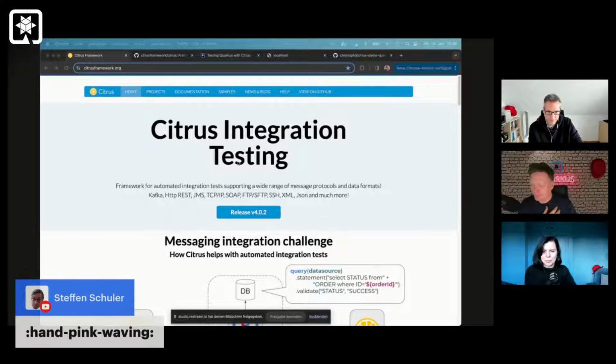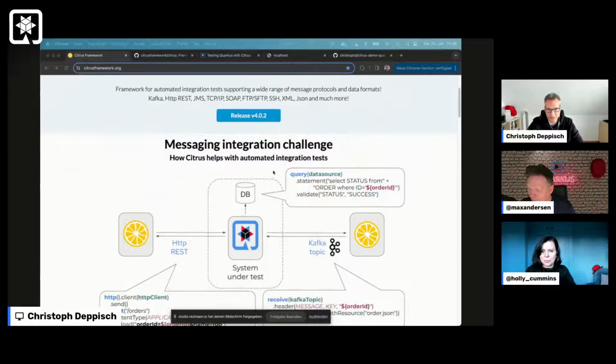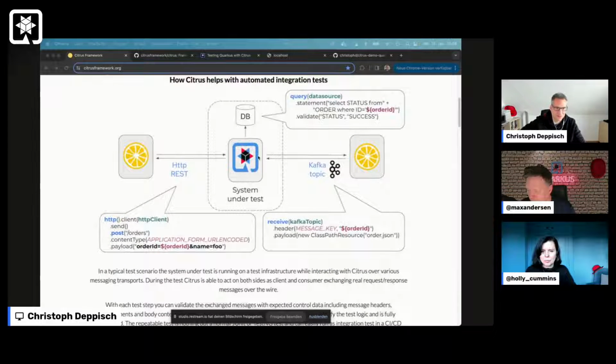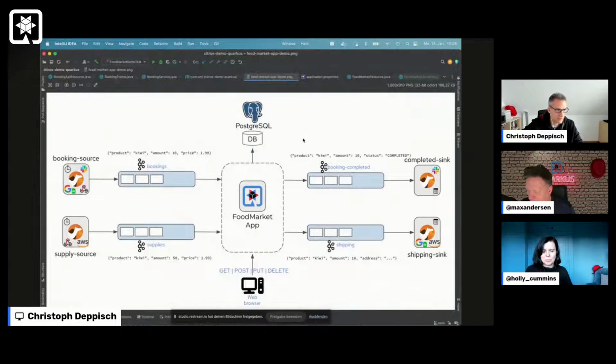So just go ahead. This is the homepage of Citrus, so that you have a picture of what I'm talking about. Here on the very first slide, Quarkus is also mentioned as a potential scenario for testing. And I'm doing a demo today, and this is the demo setup.